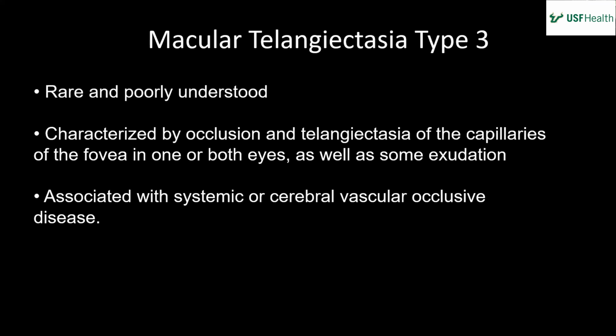The one thing, type 3 goes back to the Gass atlas, and one of the things about the Gass atlas was he had two or three pages on everything he had ever seen, whether he saw one or saw it every day. And so type 3 may not actually exist.